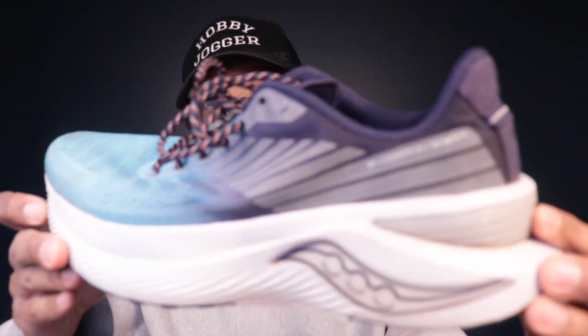All right, guys, number 6, we got the Saucony Endorphin Shift 3. This guy is on sale right now for $80. I think the retail was $150, and this is a hate it or love it type shoe. If you do not like firm shoes, go ahead and skip ahead a minute or however long I'm going to talk about this, because this shoe is not for you.